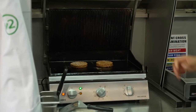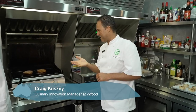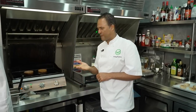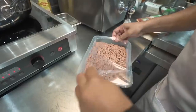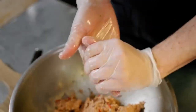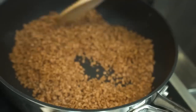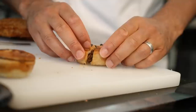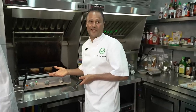Here we've got a vegetable fat, and that fat actually renders down and hits the surface. Then you get a nice sear, a nice Maillard reaction to give you that flavour. It's not just burgers. V2, which was founded out of Australia's science agency CSIRO, also makes mince, chicken nuggets, schnitzels, bolognese and meat pies. But hold the meat.